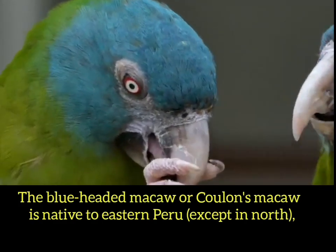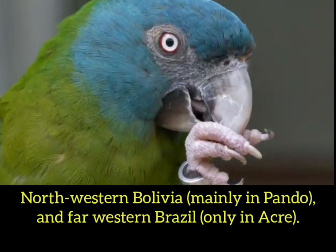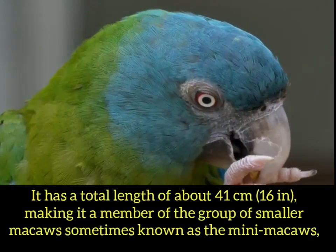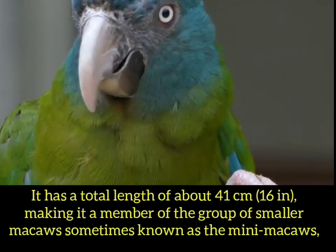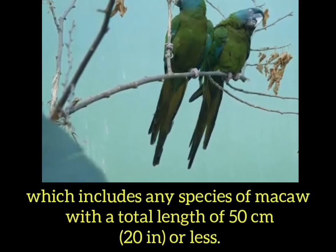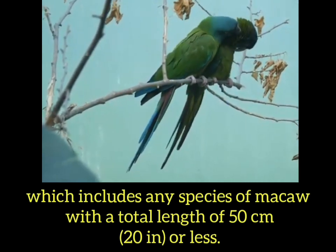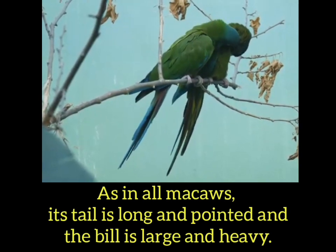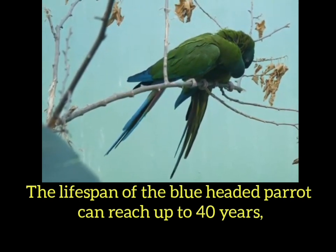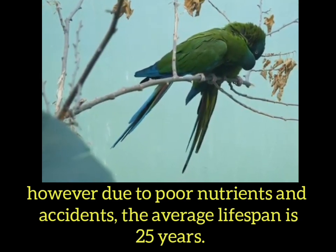The blue-headed macaw or Collins macaw is native to eastern Peru, except in northwestern Bolivia, mainly in Pando, and far western Brazil, only in Acre. It has a total length of about 41 centimeters, 16 inches, making it a member of the group of smaller macaws sometimes known as the mini macaws, which includes any species of macaw with a total length of 50 centimeters, 20 inches, or less. As in all macaws, its tail is long and pointed and the bill is large and heavy. The lifespan of the blue-headed parrot can reach up to 40 years. However, due to poor nutrients and accidents, the average lifespan is 25 years.